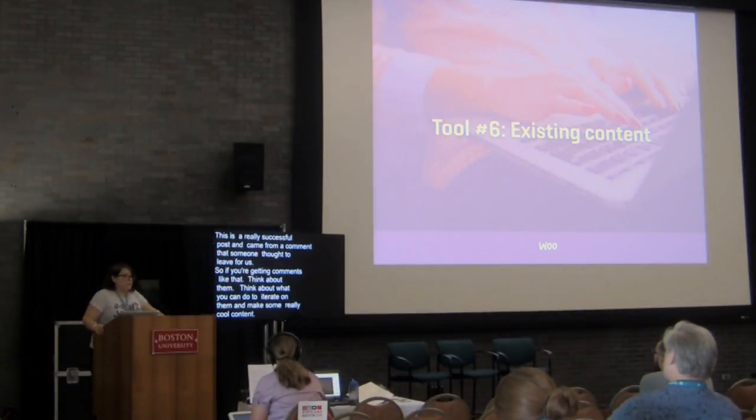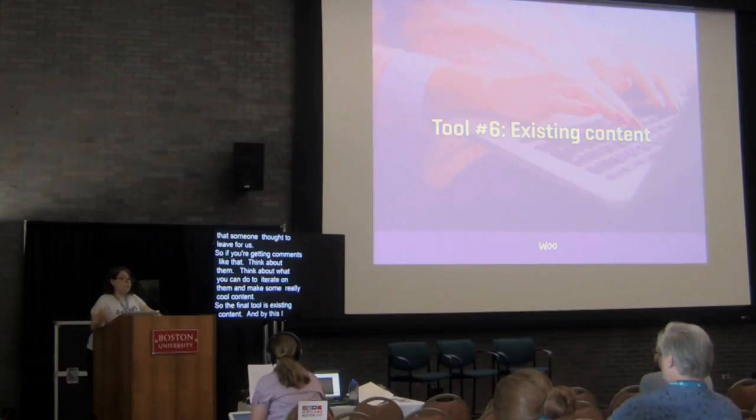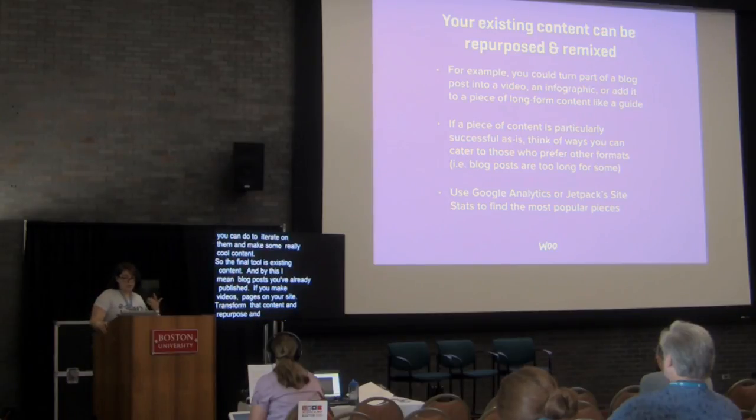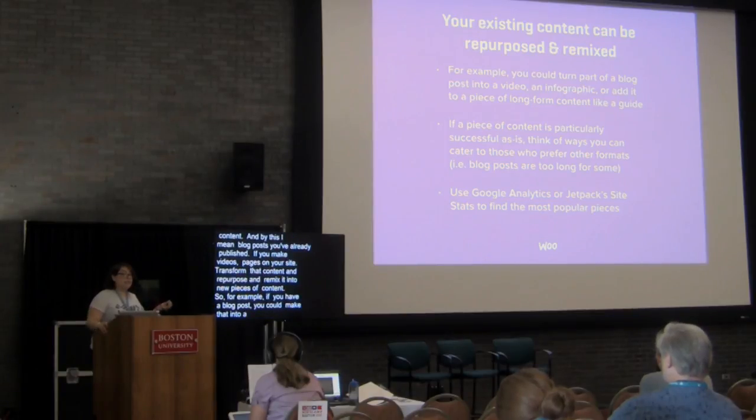So the final tool is existing content. And by this I mean blog posts you've already published, if you make videos, if you make pages on your site. Transform that content, repurpose it, and remix it into new pieces of content. So for example, if you have a blog post, you could make that into a video. You can make it into an infographic, or you could add it into a long-form piece of content like a guide. If a piece of content is particularly successful as it is, it's ripe for the picking to transform.